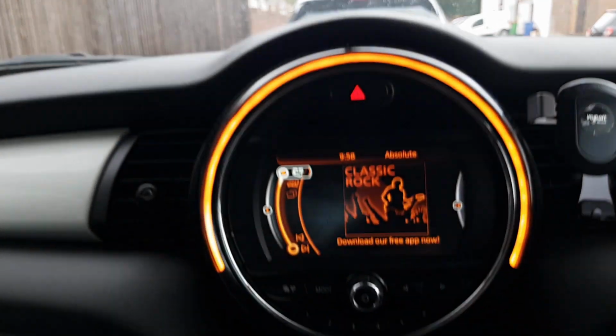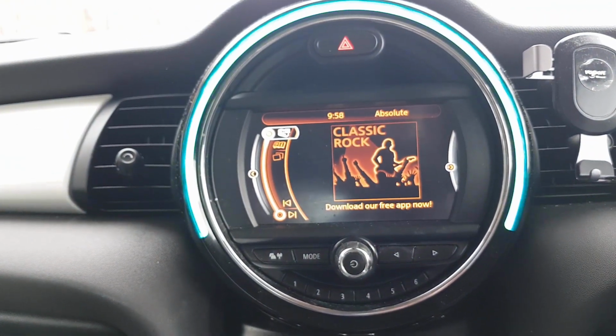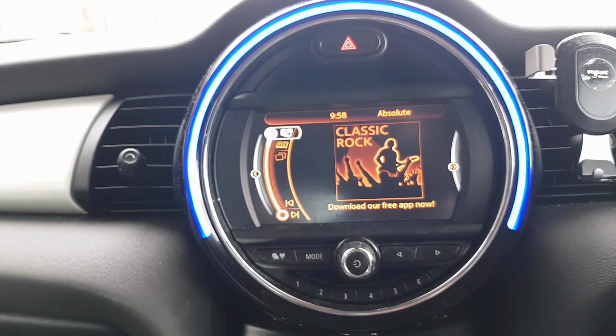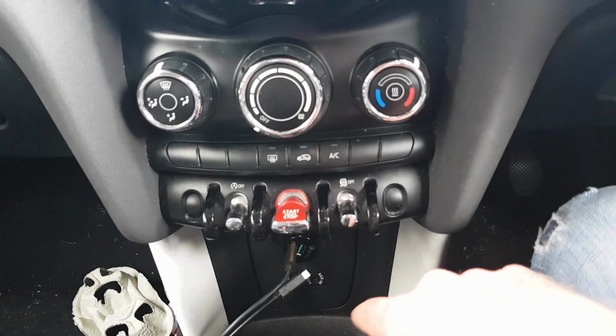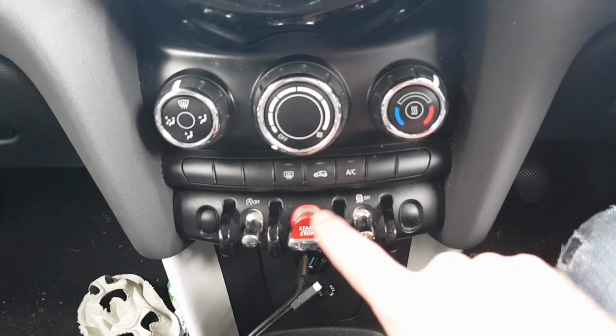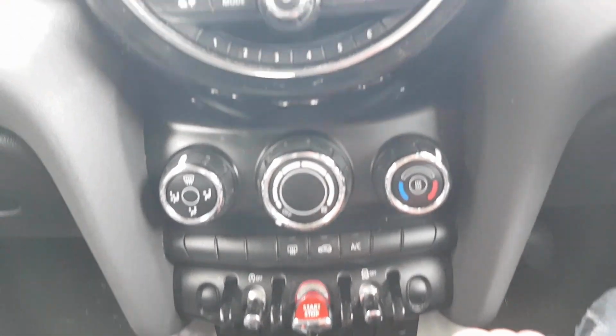Everything for the driver is perfect in place. Everything's easy to use. All the buttons are reachable. I do like the jetfighter style switches and dimmers and all this sort of stuff. The on-off buttons, all right. I like that. The start engine stop button, that's all good. Everything works. The heater. It's not the hottest car. When you've got the heater full blast, we put the heater on full blast.